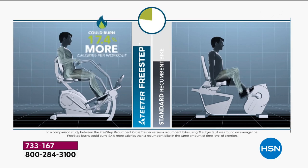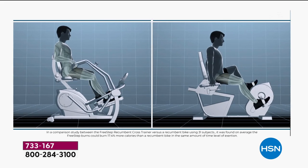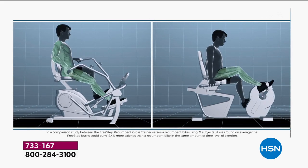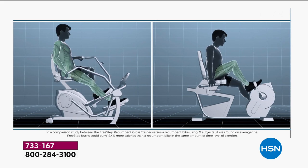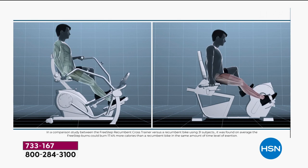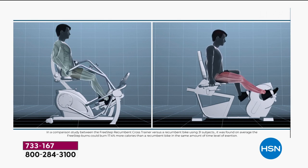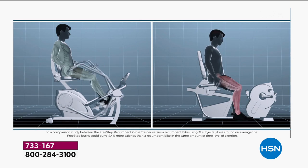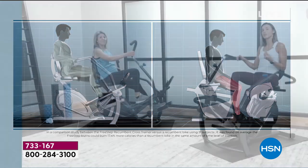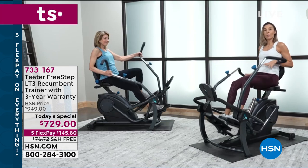But this study also hooked people up to sophisticated metabolic measuring equipment, not relying on the output of the machine's calorie burn, and said you burn 17.4% more calories with the FreeStep. Why? You're looking at it. We are using the upper and lower body. Look at all those muscles in action. That's going to bring up your calorie burn, but it also distributes your muscle exertion so that no one body part is doing all the work.